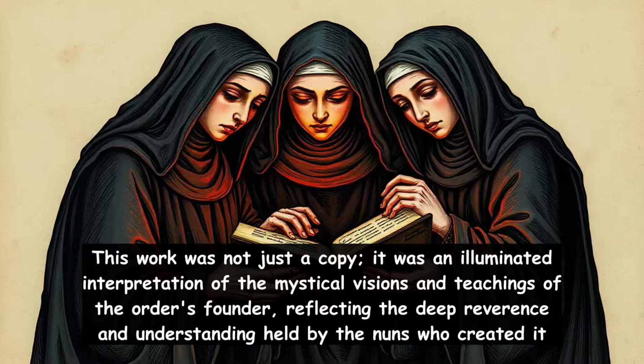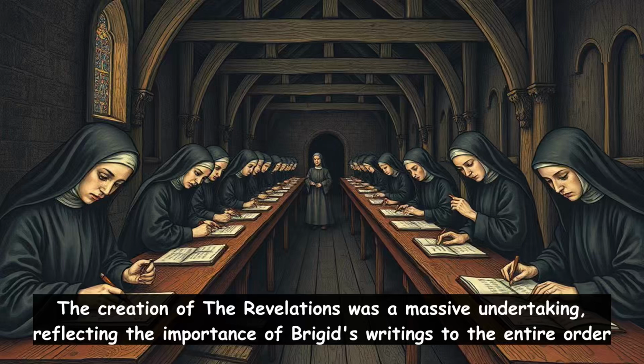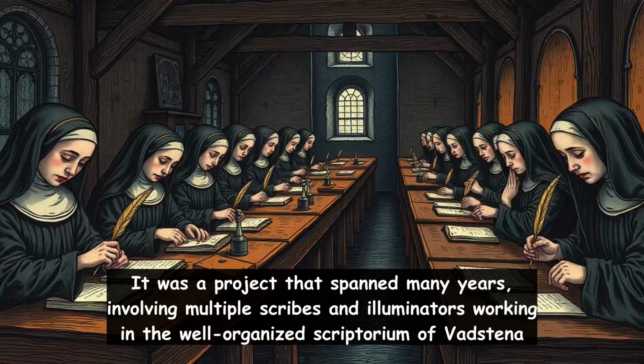It was an illuminated interpretation of the mystical visions and teachings of the order's founder, reflecting the deep reverence and understanding held by the nuns who created it. Sister Christina, a nun known for her scholarly acumen and remarkable artistic sensibility, was the chief architect of this manuscript's visual splendor. Creation of the Revelations was a massive undertaking, reflecting the importance of Brigid's writings to the entire order. It was a project that spanned many years, involving multiple scribes and illuminators, working in the well-organized scriptorium of Vadstena.